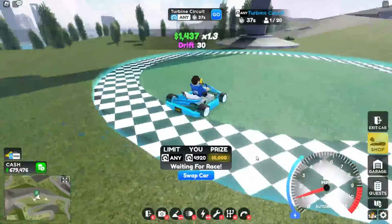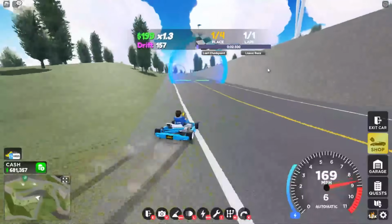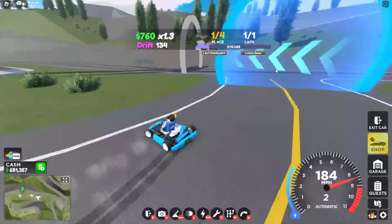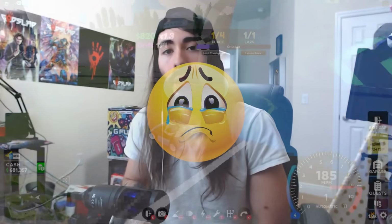I'm getting so lucky right now. Here we go. Oh my god, dude, this car is crazy good. Yeah, you just suck. Blows my mind that somebody like this not only exists, but also is delusional enough to post it online.